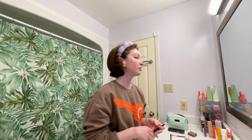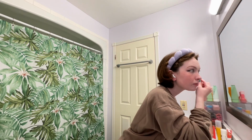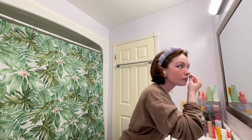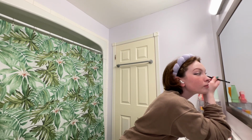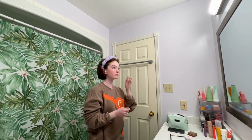Okay, so there's one wing. I find the thing with this eyeliner is it's really hard to actually get a super pointy eyeliner, but I kind of like this because when I put my mascara on, I find it doesn't look as intense. Okay, so today was a rough day for eyeliner, but basically this is as close as it's getting for today.